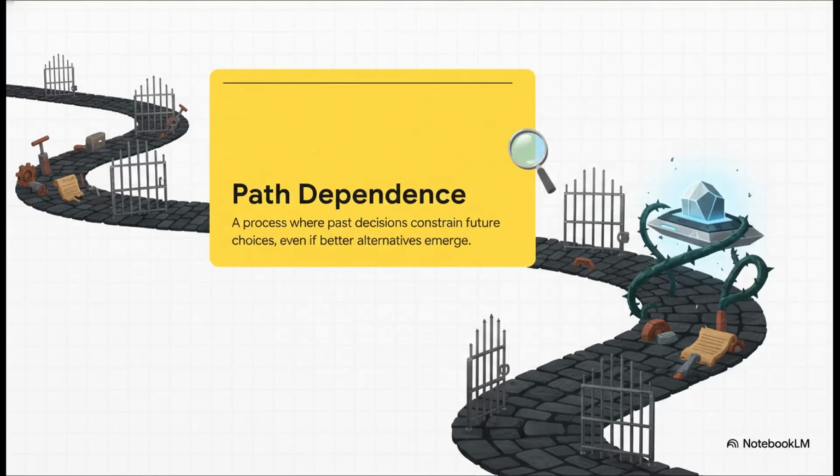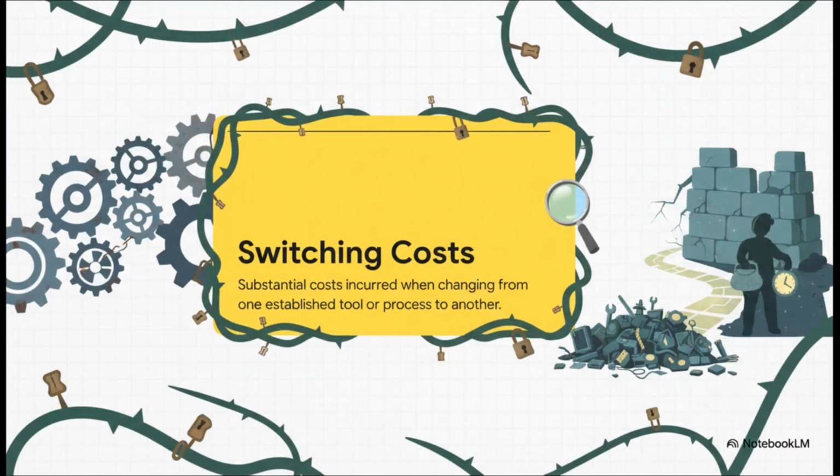This is path dependence in a nutshell. A system's future options become boxed in by decisions made in the past. It doesn't even matter if a much better tool comes along later. The system is now physically and socially structured in a way that makes adopting it incredibly difficult. The biggest barrier here are the switching costs. And we're not just talking about money. We're talking about the total, all-encompassing effort it takes to move away from a deeply embedded tool or process. It's the price you pay to get off the path you're on.